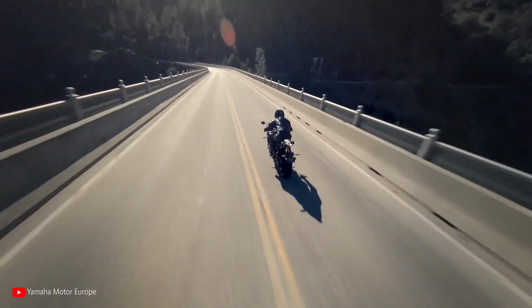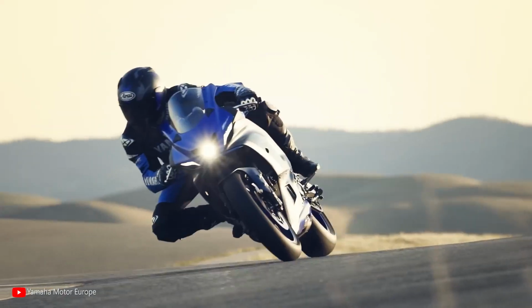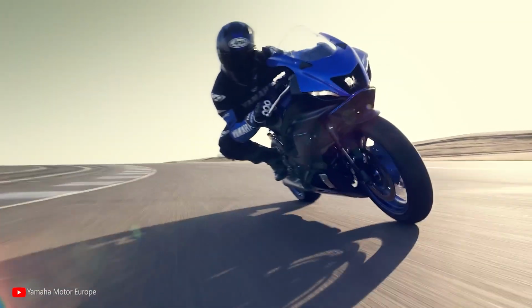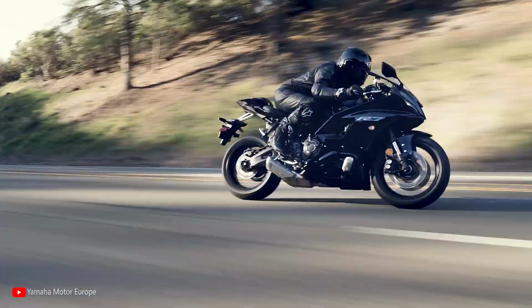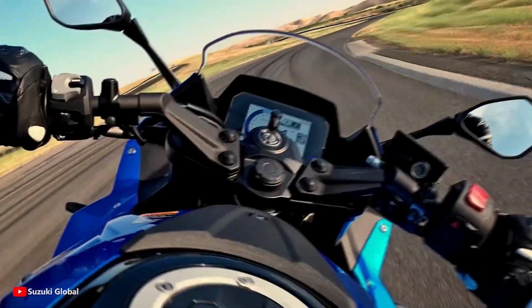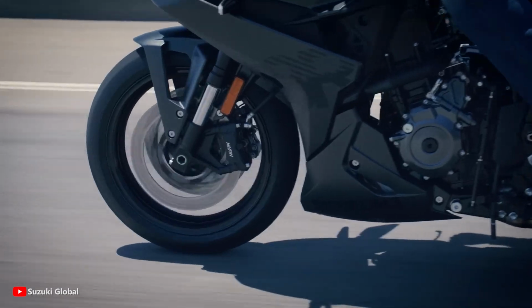However, the R7 claws back some points with its considerable near 40-pound weight advantage. As a result, the Yamaha's power-to-weight ratio is awfully close to its rival. Team Blue also claims a higher fuel efficiency, which makes sense given its lower compression ratio and smaller capacity. It's still a win for the GSX.